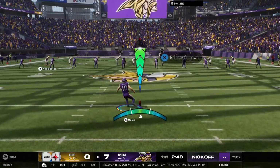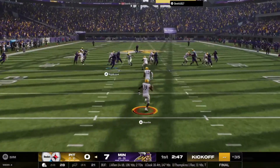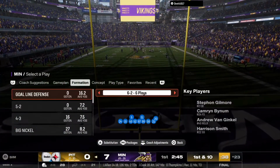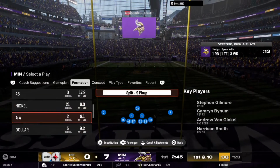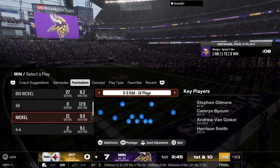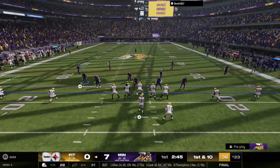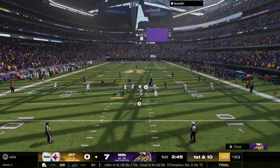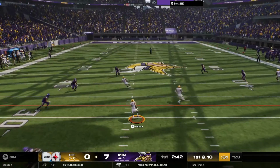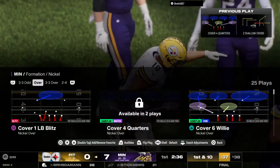Mevis ready to send this one away. Chooses to bring this one out. And this drive will start inside the 25. They're out and set, 1st and 10. Interception last drive doesn't deter them. They're going right back to the air. And he's brought down after a nice gain and a 1st down.